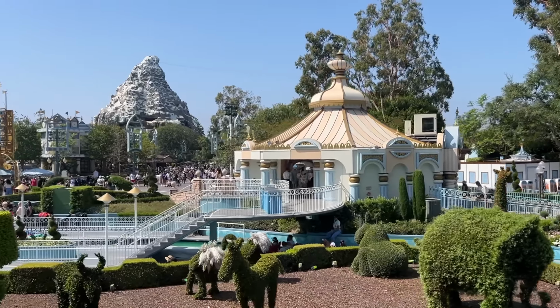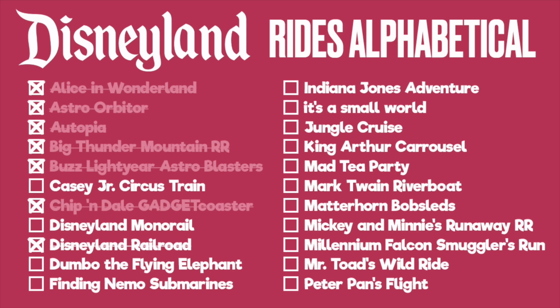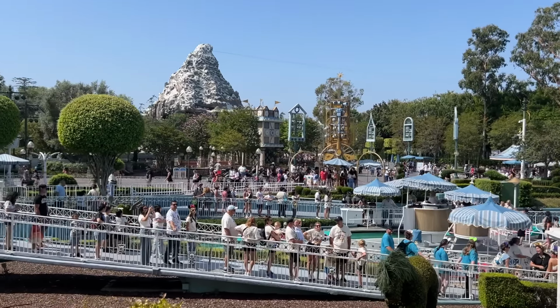Gracias. As we leave Toontown Depot, we get a real nice view of the happiest land of them all, Fantasyland. You can see people stepping onto It's a Small World just below us. And, off in the distance, majestic Matterhorn.